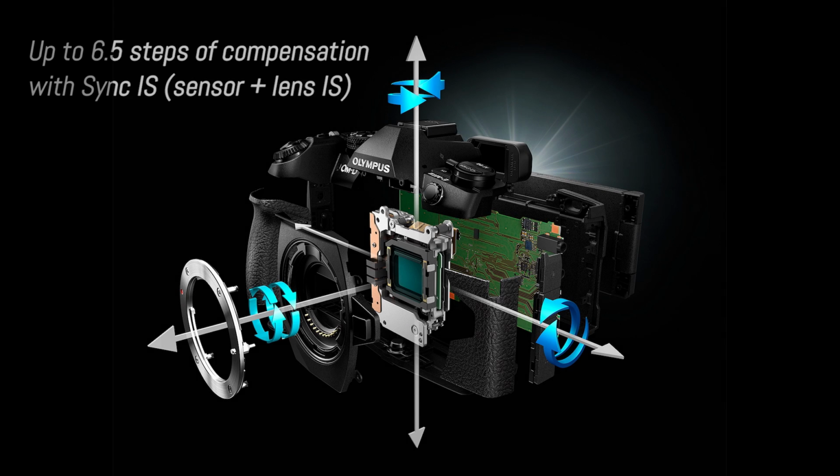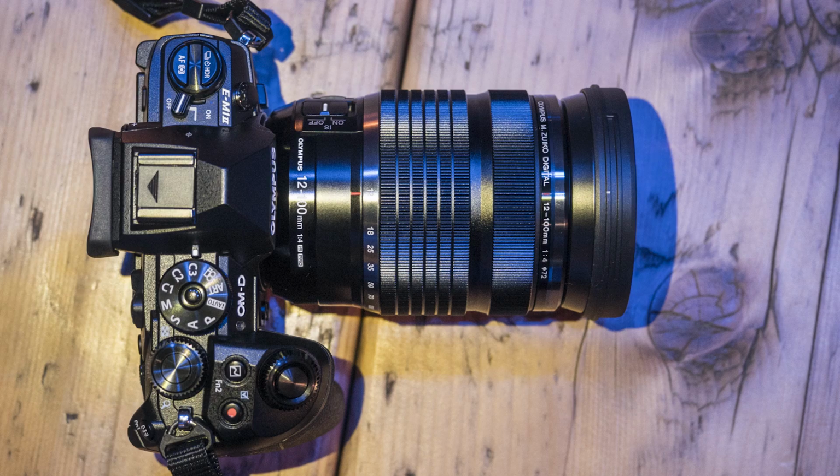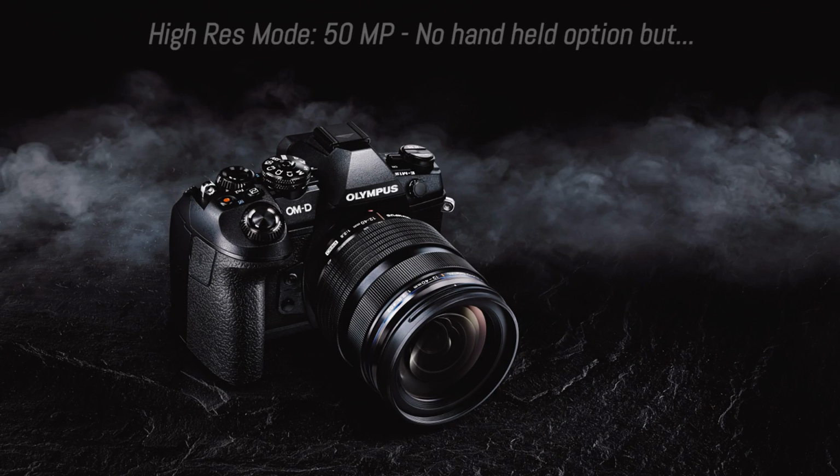The 5-axis sensor shift is there of course, and it is a new version. Combined with the optical stabilization of the 300mm Pro or the new 12 to 100mm f4, the compensation reaches 6.5 stops. Speaking of sensor shift, we now have a 50 megapixel high-res shot mode, but if you were hoping for a handheld option, we're sorry to say that it's still not possible.